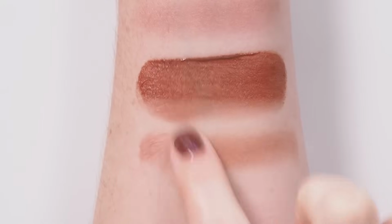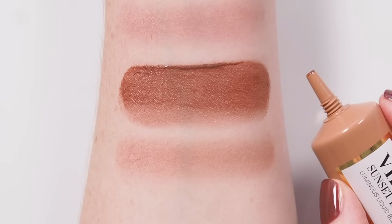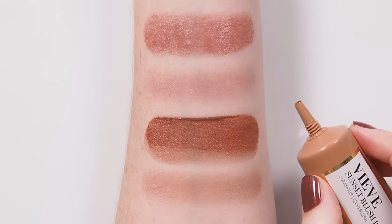Very powerful, definitely more fiddly than Flush Balm, so I start with a tiny dot, rub it between my fingers, then pat and blend along my cheekbones.